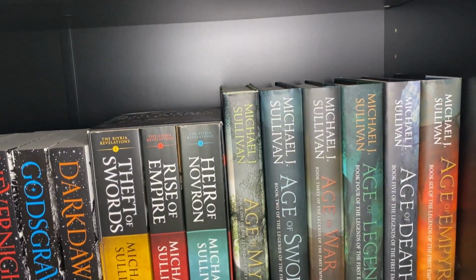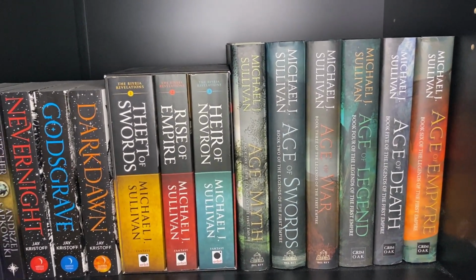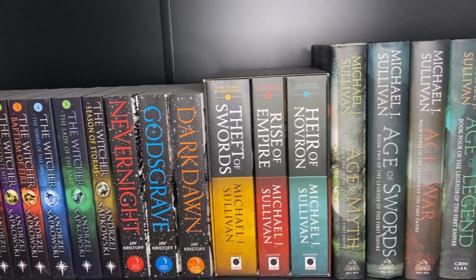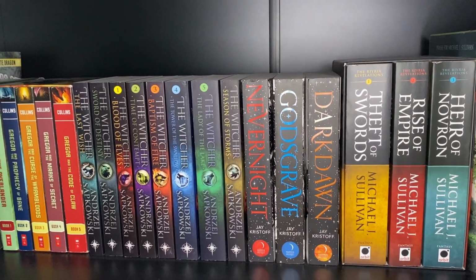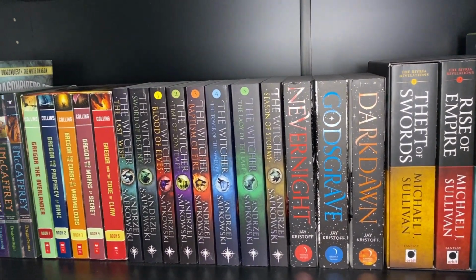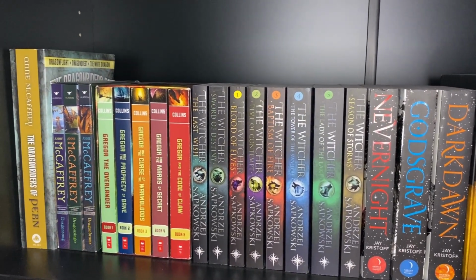Finally, on this bottom shelf, we have a bunch of Michael J. Sullivan with Legends of the First Empire and Riyria Revelations, which I plan to read someday. Then Nevernight Chronicle by J. Kristoff. Then The Witcher, which is a somewhat more polarizing series, but one that I am looking forward to. And I really like this artwork, specifically for some reason. Then one of my favorite series of all time being the Underland Chronicles. I absolutely adore those books.